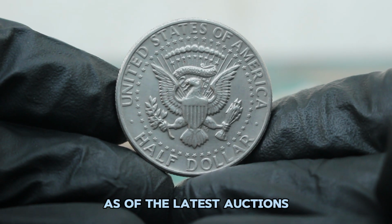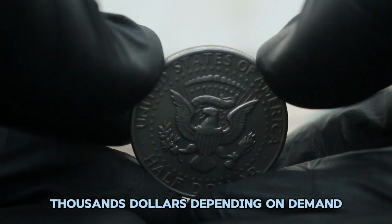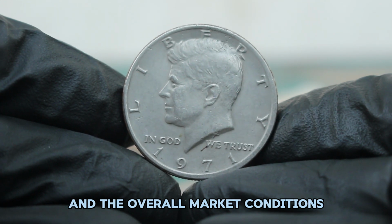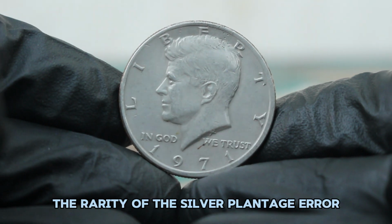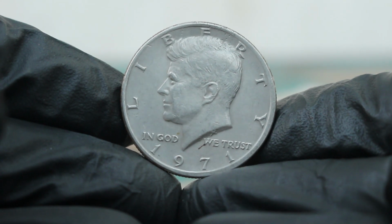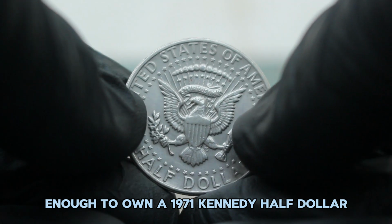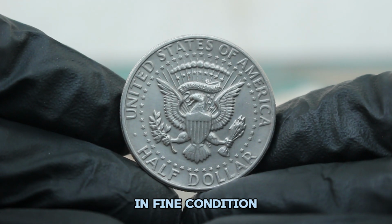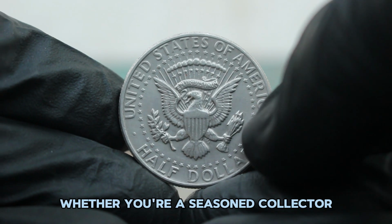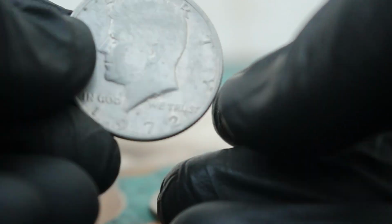As of the latest auctions, these coins have fetched anywhere from $124,000 depending on demand, the specific characteristics of the coin, and the overall market conditions. While the value can fluctuate, the rarity of the silver planchet era makes this a highly sought-after piece. If you're lucky enough to own a 1971 Kennedy half-dollar with a large date and no mint mark in fine condition, you could be holding onto a valuable piece of history. Whether you're a seasoned collector or just getting started, this is one coin to keep an eye on.